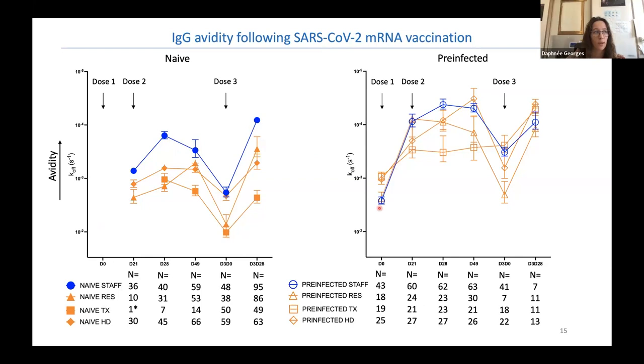And concerning the pre-infected individuals, at baseline, most subjects already have high IgG with avidity similar to one dose of vaccine for immunocompromised, but for immunocompetent, infection leads to a lower avidity compared to vaccination. However, after one vaccine dose, all subjects have an important maturation of avidity with a kind of plateau reached. Then, as for naive, avidity decreased before the third dose, but less than for naive subjects. And after the third dose, avidity intensively increased in all groups.